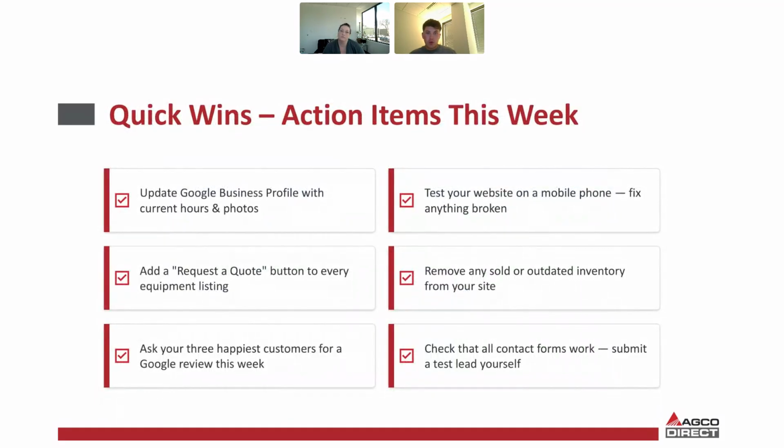So I have some quick action items. Like I mentioned, we'll share these slides out so you guys can have this, but these are some things that our team came up with that are very easy for you to implement right away on your website. It takes a little bit of time, but it's not too difficult. So the first thing is update your Google Business profile.